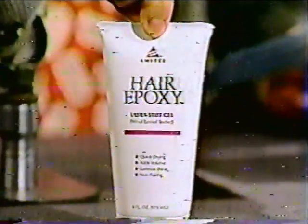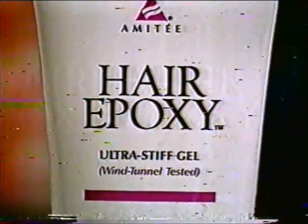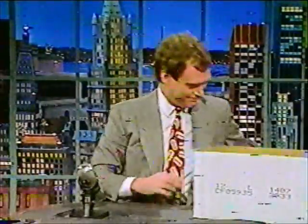Here we have something called hair epoxy, and as you can see on the front there, it's wind tunnel tested. Hey, we're here working on the B-1 cruise bomber. What the hell are you guys testing? Well, doing some work on the hair epoxy right here. We only have 90 minutes in the tunnel, so we want to make the most of it. That would be a conversation for the boys at the wind tunnel itself. Testing an important weapon.